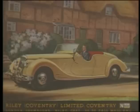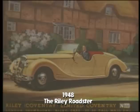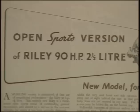In the spring of 1948, the Riley Roadster was announced. The government's export or die policy pointed the Nuffield organisation towards the huge potential market in the USA.